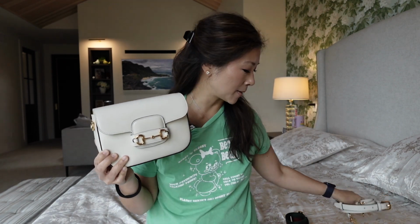This comes with 2 straps. So it comes with the leather strap, which I absolutely love, and this is the strap that I often wear with it, which is surprising because I didn't think that I would be wearing it mostly with this. I thought I would be wearing it with the other strap, which is the classic green and red webbing canvas strap, and I absolutely love this.